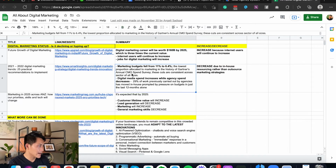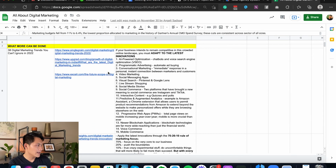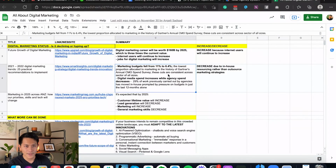For example, this one, right? This article, the summary was marketing budgets fell from 11% to 6.4%, and the spend with agencies decreased by 29%, something like that. And so that was very interesting for me. So I actually spent a good 30, 45 minutes reading into this article. And I just use all the other information here to kind of create my own analysis and create my own conclusions out of that, right?